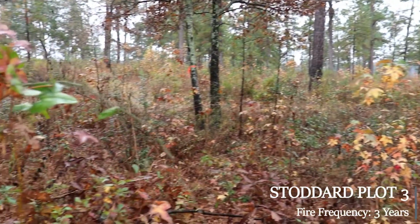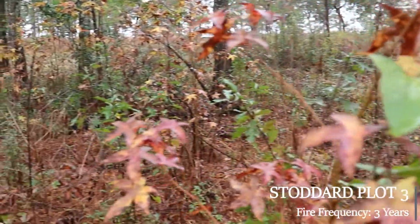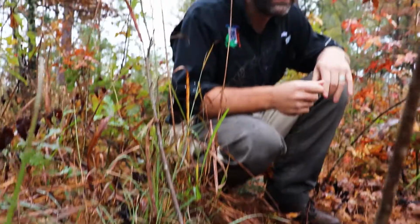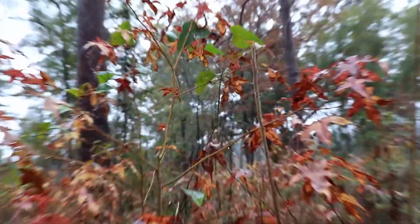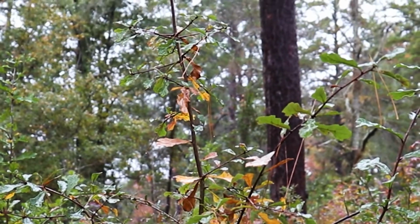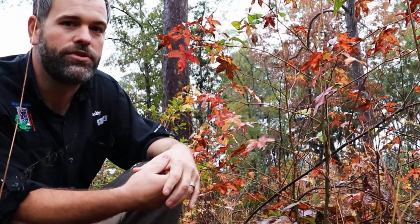Okay, now we're in the Stoddard plot that's a 3-year fire return interval. Again, we're only 10 months since this has been burned, so not even a full year that plants have had to respond to being burned. We still do have some plants that are similar to the other community. We just have far less species represented. So we still have a couple of grasses, but much more dominated by woody plants, and you're starting to see things like the sweet gum and water oak that are colonizing the site. They're able to persist at least as a much higher component of the structure.